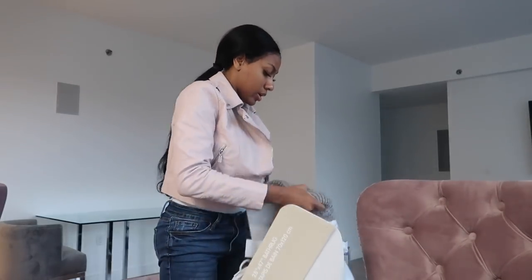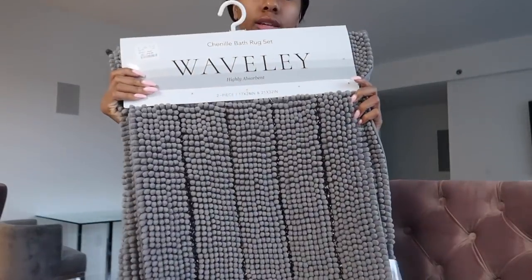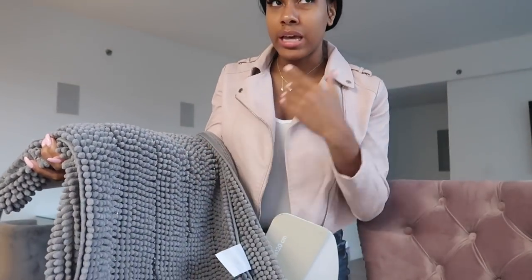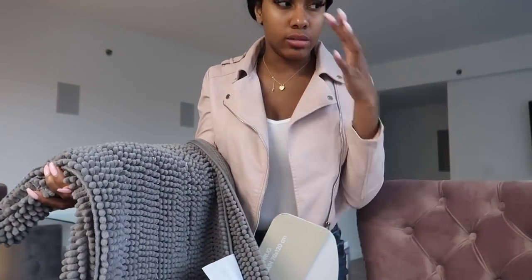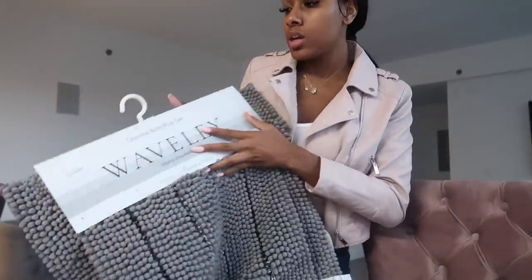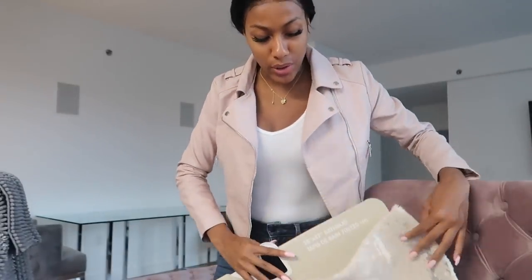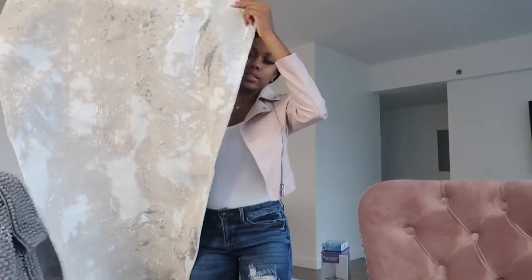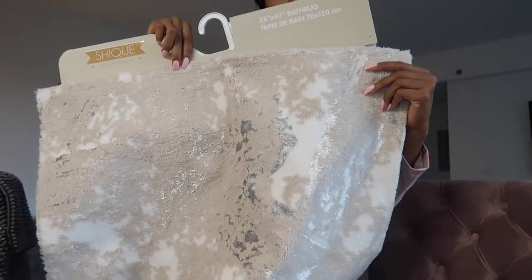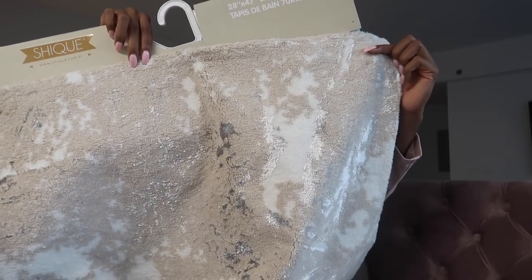So I got some things for my guest bathroom. It has no rugs. So I got this rug set. It's just gray because the shower curtain in that bathroom is black and gray sequins. So I just got a gray rug. So that's going to go in the guest bathroom. And then in my bathroom, I have a bigger bathroom, so I do have one little rug, but I was like, listen, we need something bigger. I don't even know if you guys can see this too well. This is what this one looks like. It has some silver, some cream, some white.